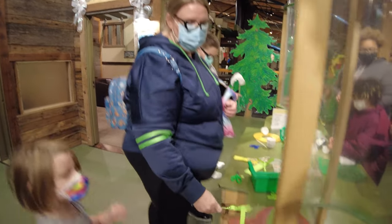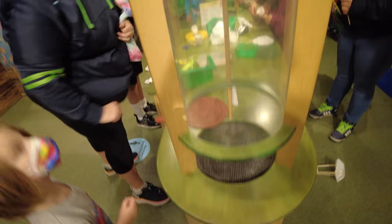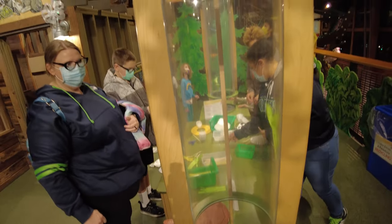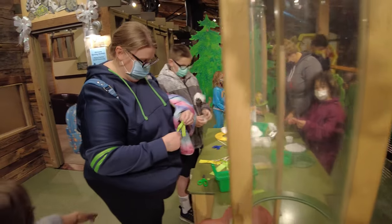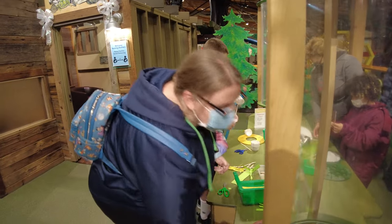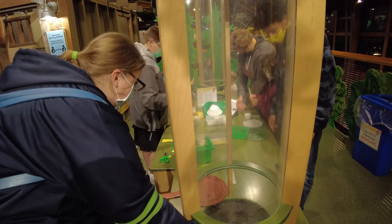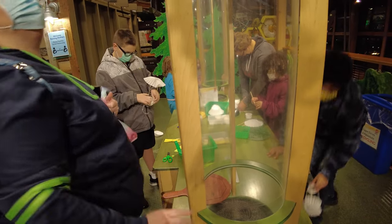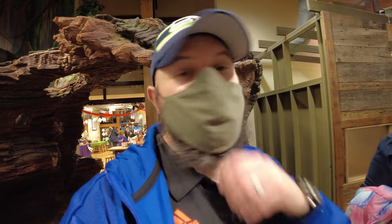Let's see how this one works. Oh. There we go. Big money. It's thinking about it. Oh, that's it. Okay, now. Yeah, I don't know. Oh, there it goes. Finally. Well, the wind station was fun. You get to make a little item and then have it fly through the air. It's called the wind tunnel. That's a pretty cool station.